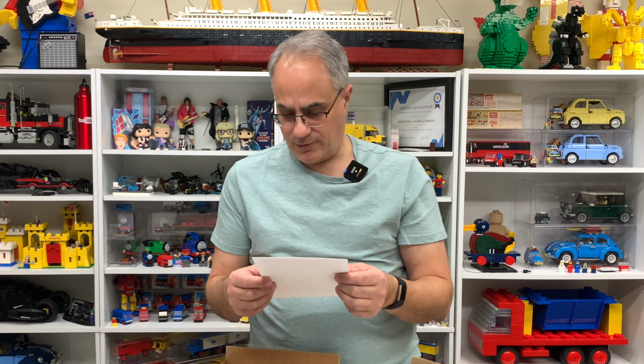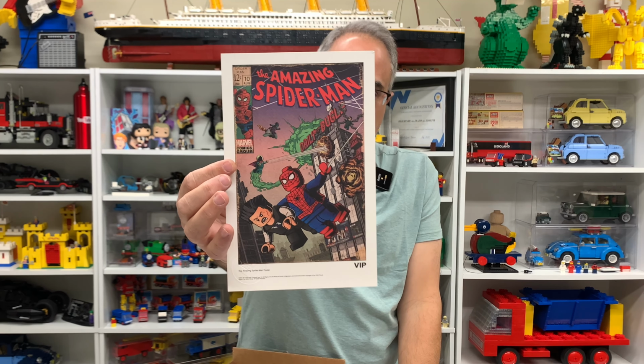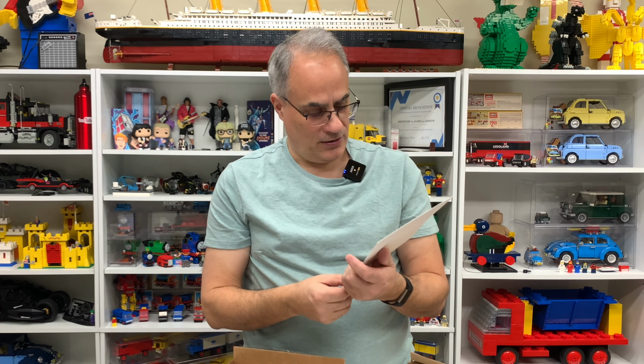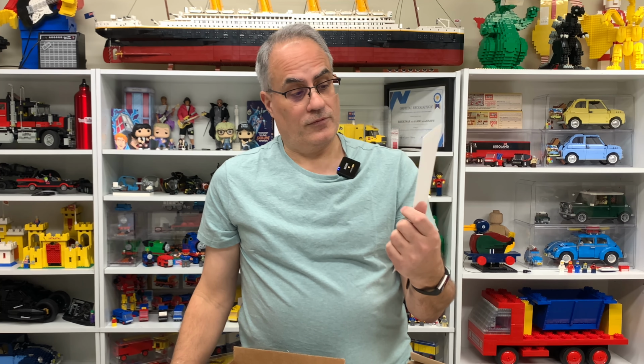It's a comic book cover, and it's smaller than a comic book. But with the Spider-Man movie coming out and the focus on Spider-Man, I was like, yeah, I'll get that. And now that I got it, I'm like, boy, it's a lot smaller than I expected. That would have been good for the rant.